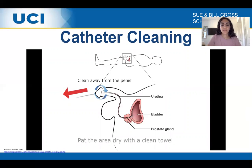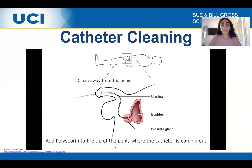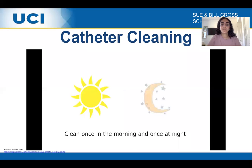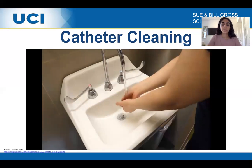Pat the area dry with a clean towel. Add a layer of polysporin to the tip of the penis where the catheter is coming out. Do this every time that you clean your catheter area. Clean your catheter at least 2 times a day, once in the morning and once at night. And of course, to finish, wash your hands.